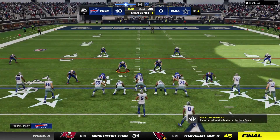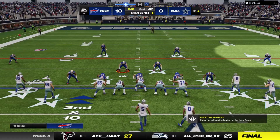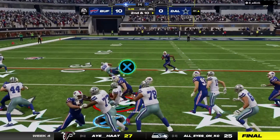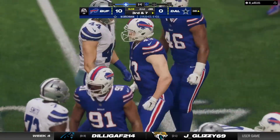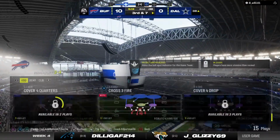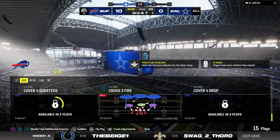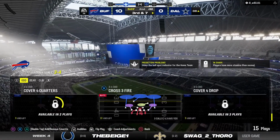Let's go now. Here now is 2nd and 10, again from the 41. Up the middle they go. Brennan, and the lane closes up quickly as he'll get about 3 down to the 38. That's a gain of 3. It's 3rd and 7.